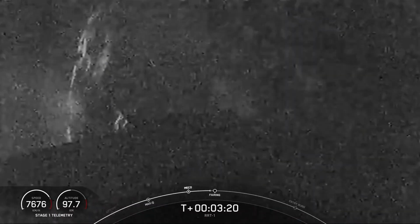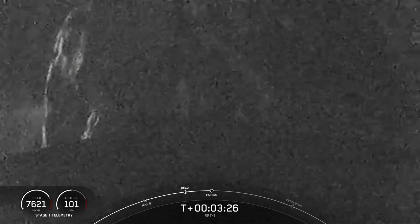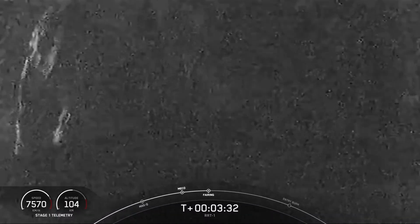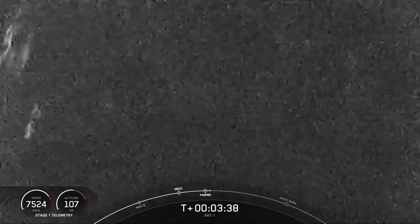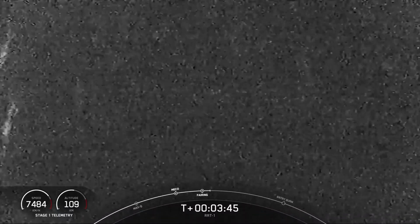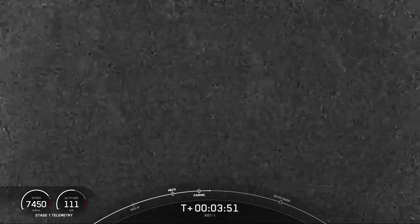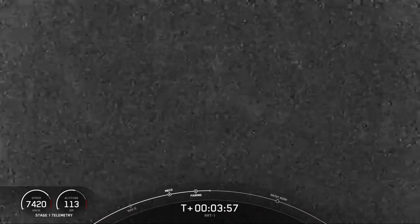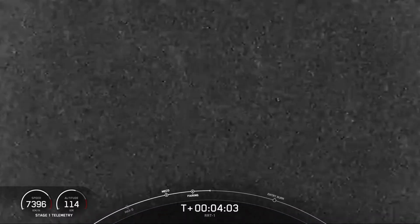Next up will be fairing separation, about 10 seconds. Fairing separation confirmed. Good call out there for confirmation of fairing separation. And as I mentioned earlier, we will be attempting to retrieve these fairing halves again today using our recovery vessel Doug once they fall back to Earth. It's about T plus 4 minutes and 3 seconds into today's mission.